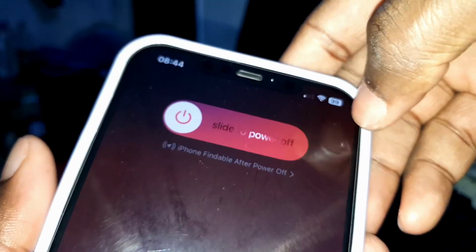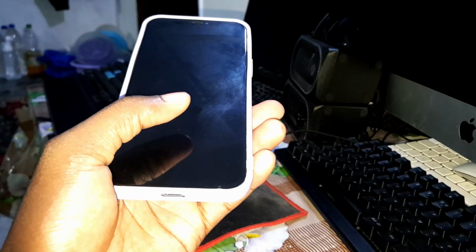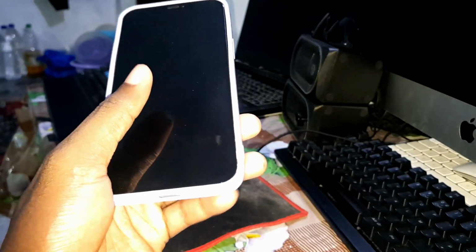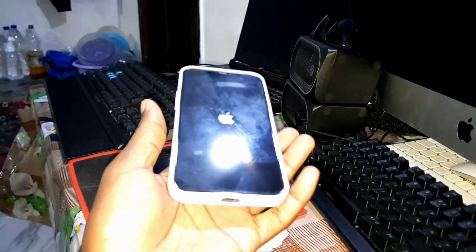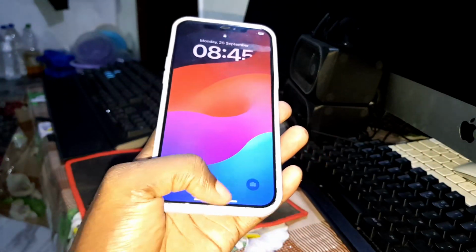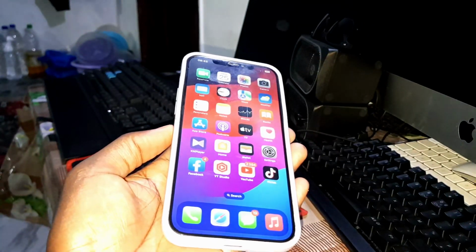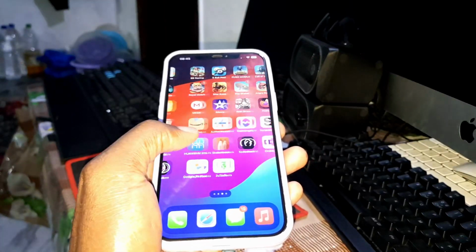Just do this, power off. Now, turn on this phone. Okay, now let me enter my passcode and access my phone. Now, what can I do? Let's see again.